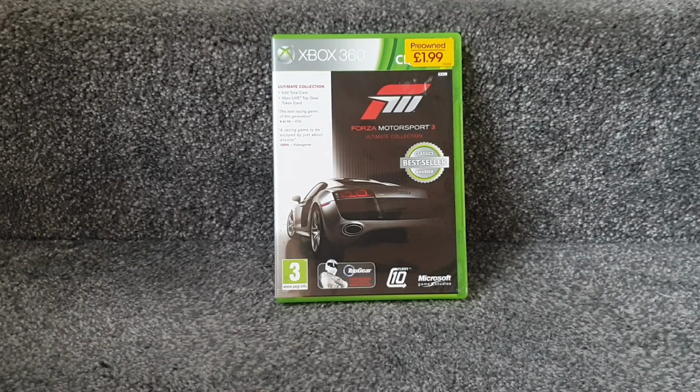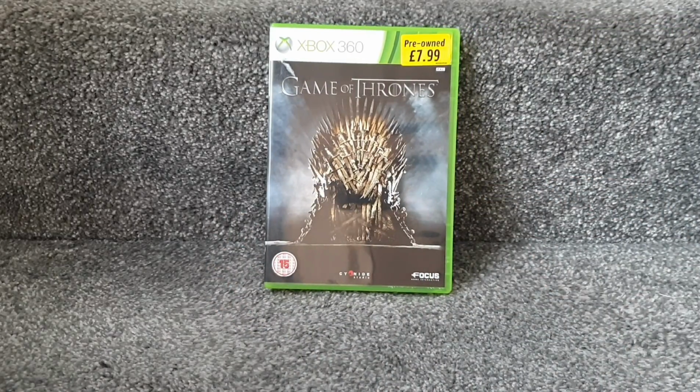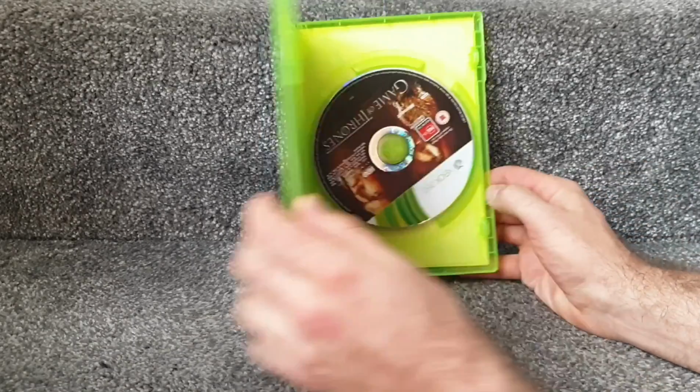The next game I kind of misconceived or misinterpreted when I first looked at it, if that's the correct word now, and that's Game of Thrones. I saw Game of Thrones, I thought it was the Telltale game. It's not, it's actually a standalone game to do with Game of Thrones. This is a good one, this one. This is a £6 game in CEX and £3 trading value, so it's a win-win there.